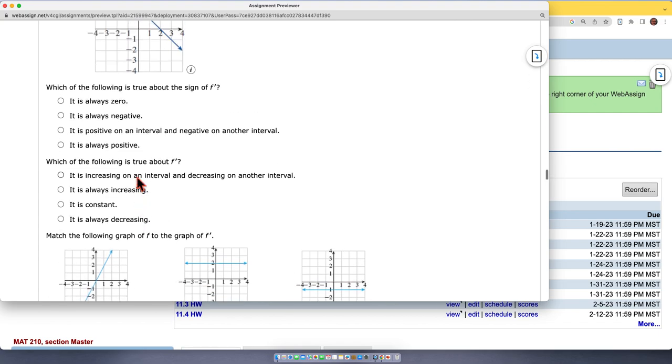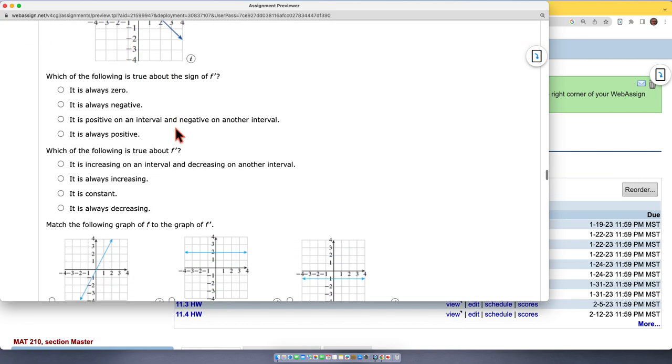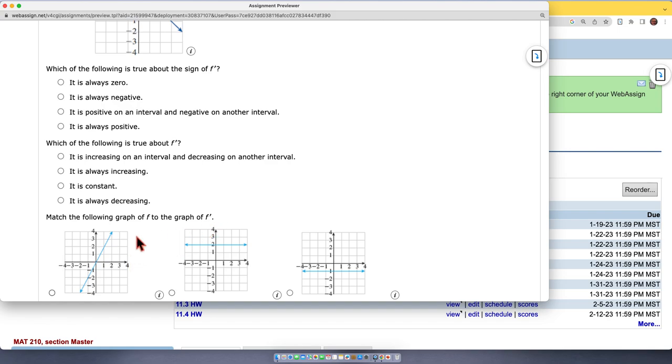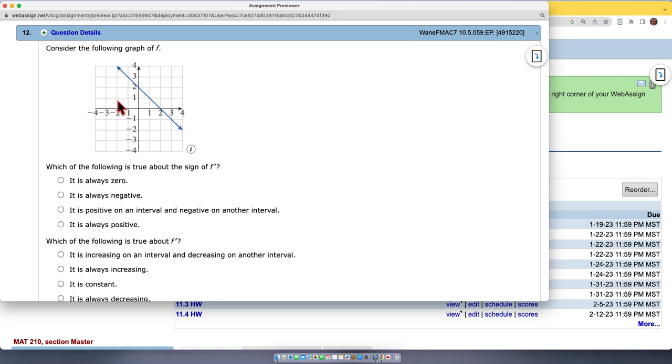Okay, so again, this one is the graph of f, and then they want you to see what the graph of its derivative would look like. And so if we've got a straight line, what's going to be the slope of the tangent line along a straight line? Will it change? No, because when I first pulled this up, there's one with a curve, and yes, the slope will change everywhere. The slope is the same on every one of these points, so it's a constant rate of change.